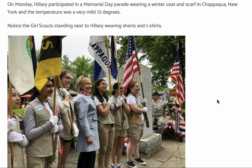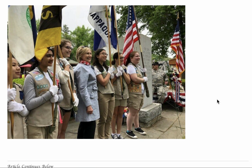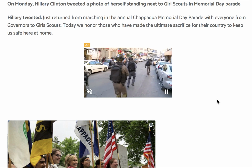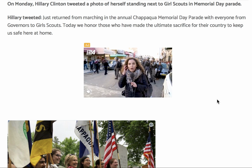On Monday, Hillary participated in a Memorial Day parade wearing a winter coat and a scarf in Chappaqua, New York, and the temperature was a very mild 72 degrees. Notice the Girl Scouts standing next to Hillary wearing shorts and t-shirts. On Monday, Hillary Clinton tweeted a photo of herself standing next to Girl Scouts in a Memorial Day parade.